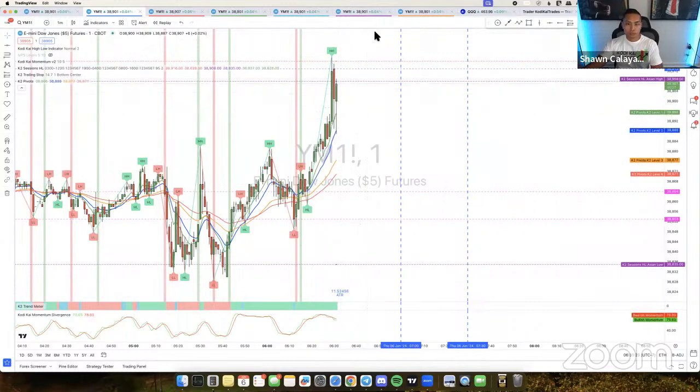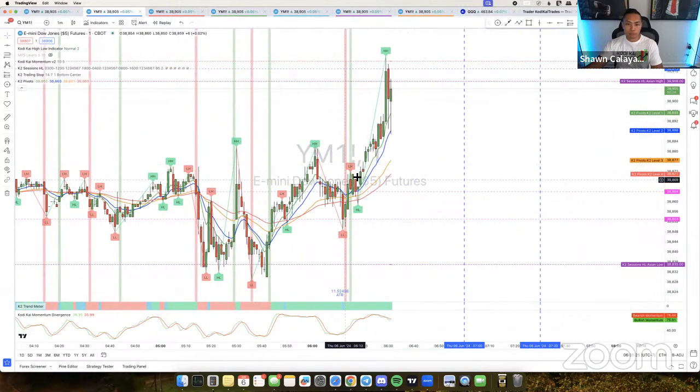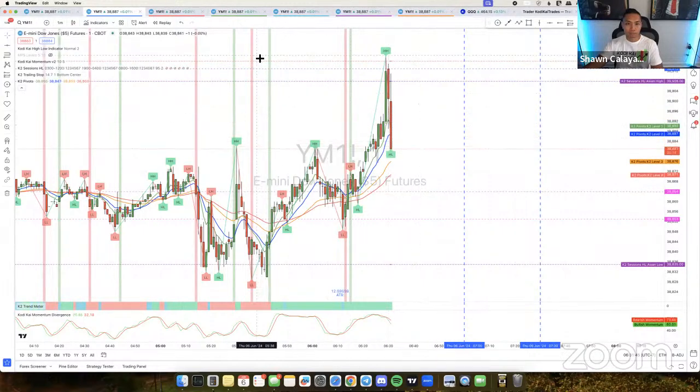Price is currently bullish with regard to the trend. Pivots here are bullish, trend meter is bullish, price is bullish, momentum's bullish. We're probably going to be looking for some buys today. We'll see if price finally gets past these sessions up here. If not, price might retrace back down, possibly reverse, but that'll be fine. We'll just wait for the market here to stabilize a little bit before we start looking for any actual entries.